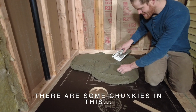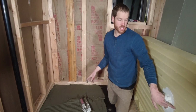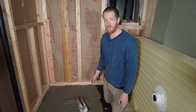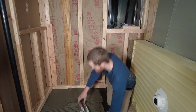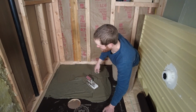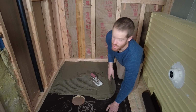There's some chunkies in this. I think it's really gonna be really hard to know. So see right here, if there was a chunky right here, that would cause a problem. As you saw, this bag was already split open and it had absorbed moisture from sitting in our building and started to cure along the edge. And now, as a result, we have a bunch of little chunks in here that are going to cause problems. I think I'm gonna scrape all this up, put it back in the bucket, throw that bucket of mortar away, and start with a fresh batch with a fresh bag.